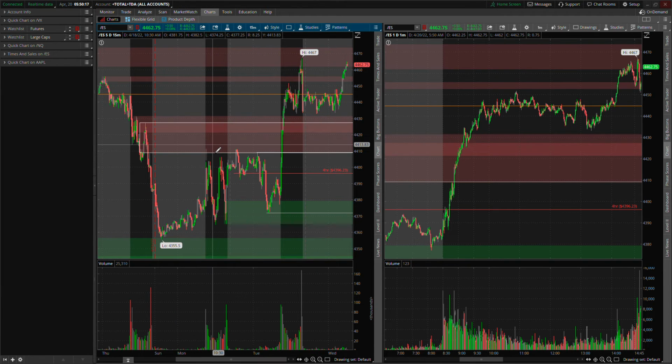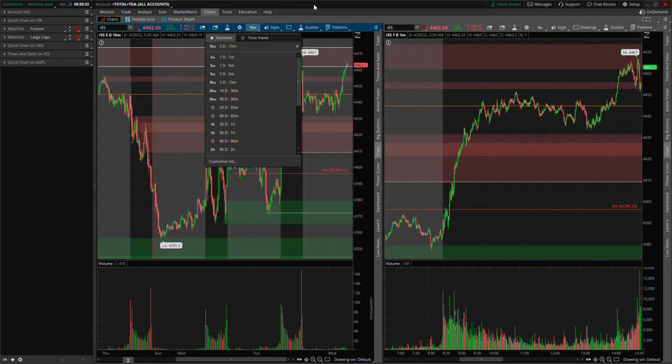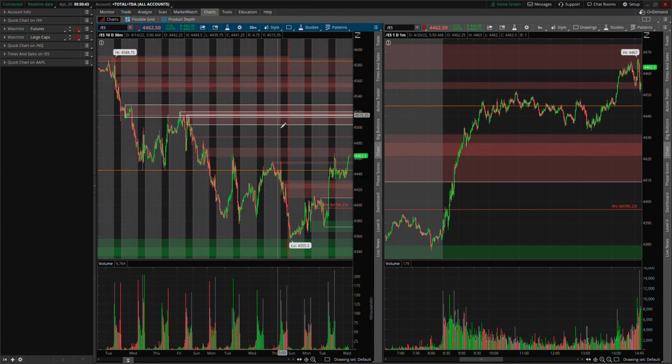We have a 90 minute here at 44.10 that we touched a couple times overnight and rejected. Inside that, we have a little 45 minute at 44.20 that extends to 44.30. Above that, we have a small 45-minute zone at 44.52, and then this key 90-minute supply zone at 44.61 that we rejected off a couple times.